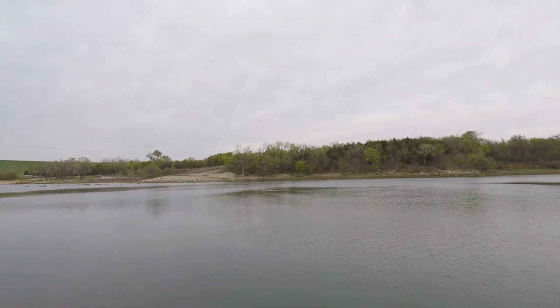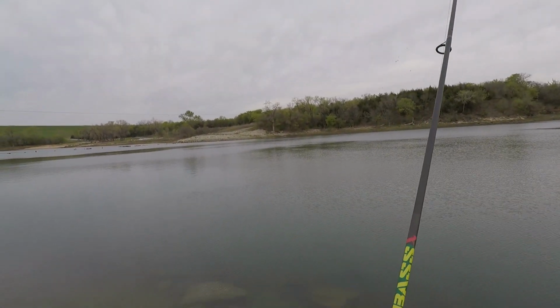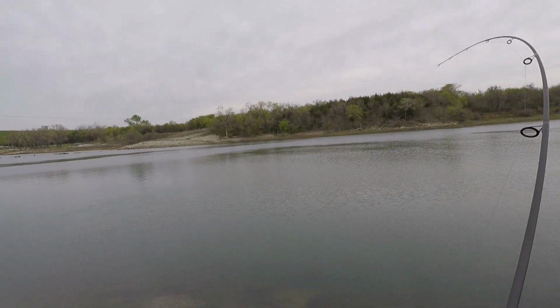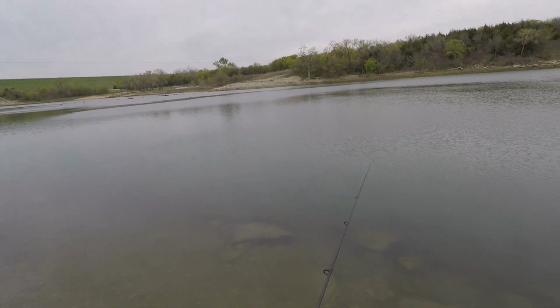All right, guys, please tell me that's a fish. It can't be a snag way out there. Come on, man. Ooh, it is a snag. Let's see if I can work it loose.